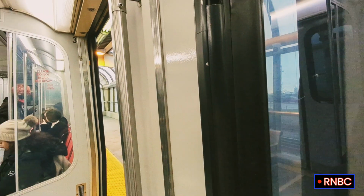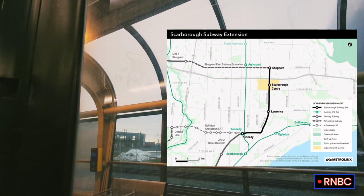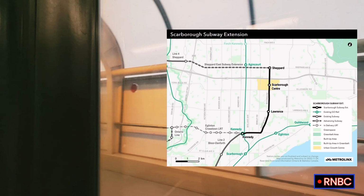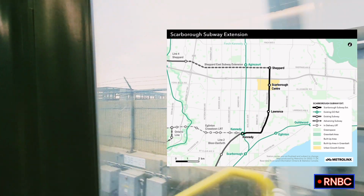It's important to note that McCowan will not exist when the new subway extension is made. In fact, the alignment on the new Green Line extension will go a little bit further than Scarborough Centre to provide a little bit of a better spacing between stops.